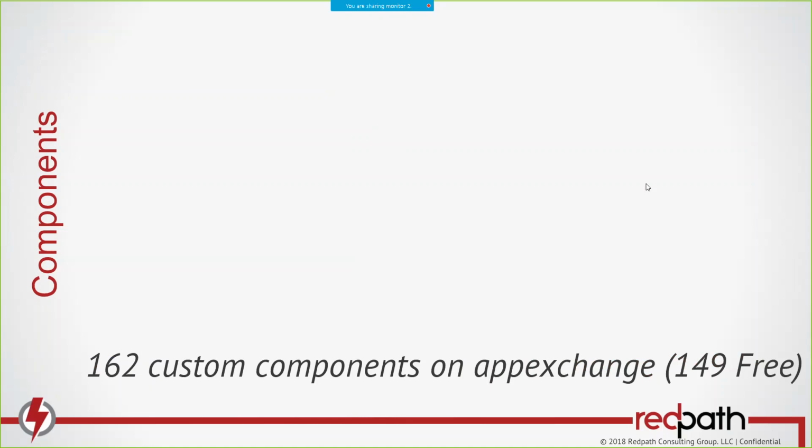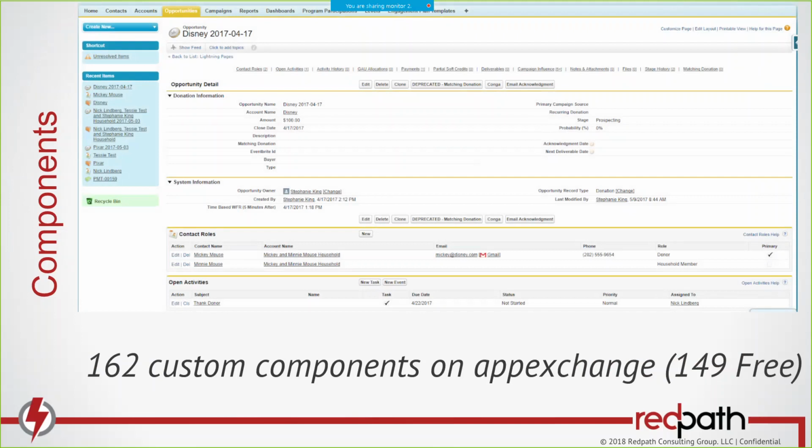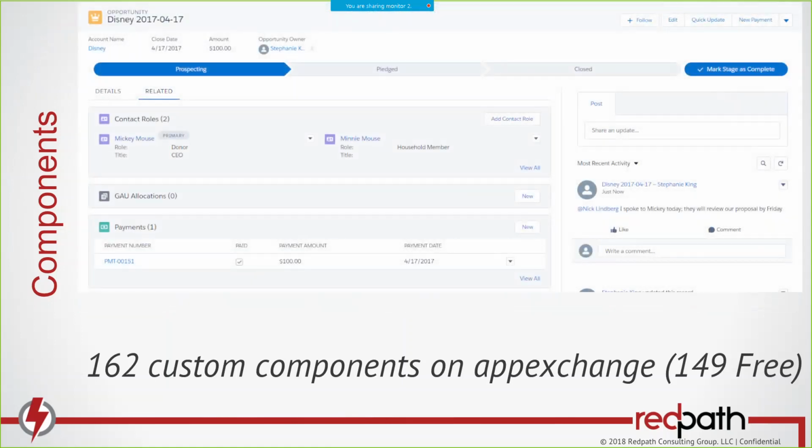So components. This is really where Lightning shines, and I want to show you an example of what Lightning looks like as a mirror image of what the Classic version of that layout would look like. So this is a typical opportunity or donation record in Salesforce. We have our details at the top, so all of our fields. We're locked down to 2 different columns, and then we have our related lists underneath. We don't have a lot of control on where buttons go, where fields go, or related lists. This is a hardened structure and not exactly flexible for users to control. And there's over 25 standard components that we can use in Lightning, and they can be configured by role, profile, or record type.